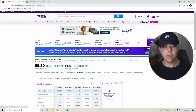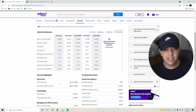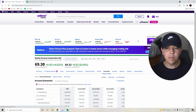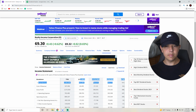Not only that, if we come here to statistics, you can see that they have a forward PE of about 46, which is not too bad for a stock that is this hyped. It is still a bit undervalued in my opinion. You can see here that they have about 20% profit margin, which is very good, 48% operating margin, which is very good. We can come here to financials and see that quarterly they have been increasing their total revenue, and their gross profit is doing very good as well.